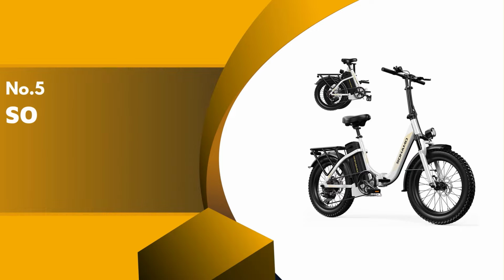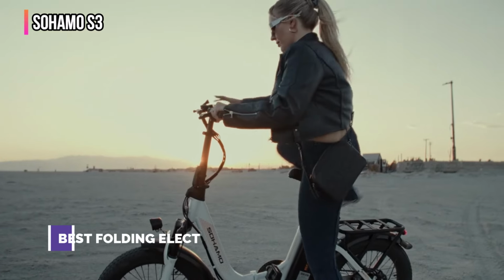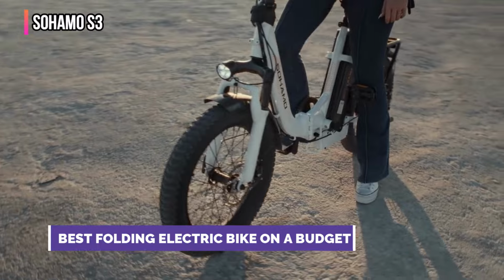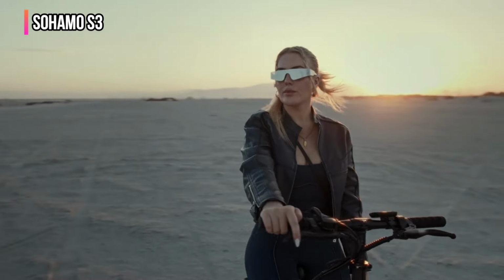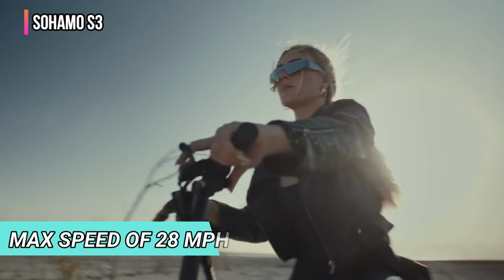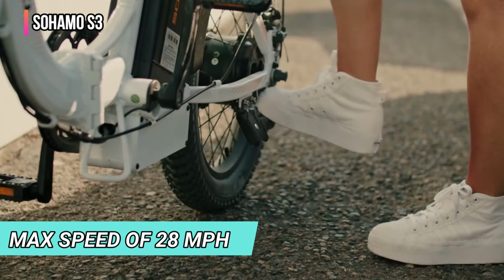The 5th product on our list is Sohamo S3. This Sohamo folding e-bike is a great pick for anyone who's looking for something they can use to commute to work, but isn't ready to commit to spending well over $1,000 for a top-of-the-line electric bike. The 750-watt brushless motor can reach a max speed of 28 miles per hour, and the battery has a range of up to 40 miles.